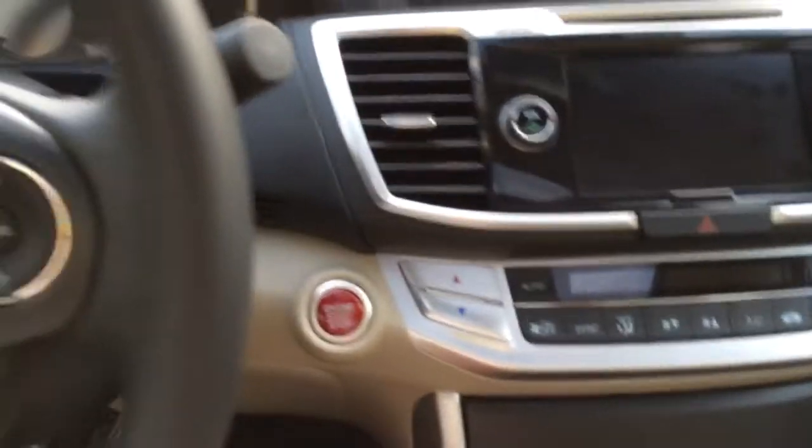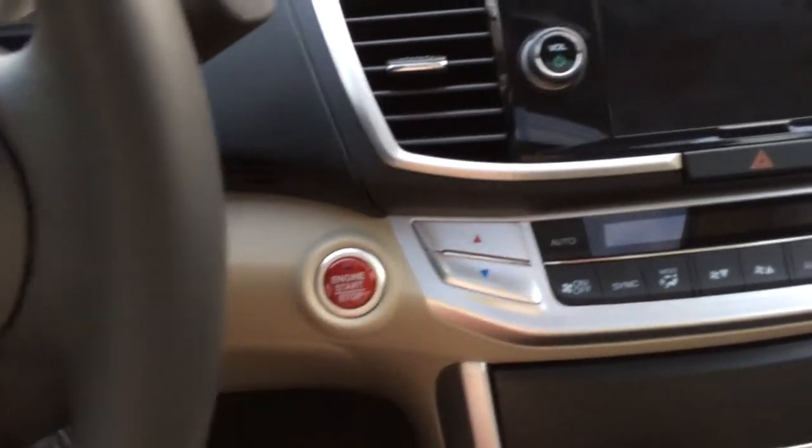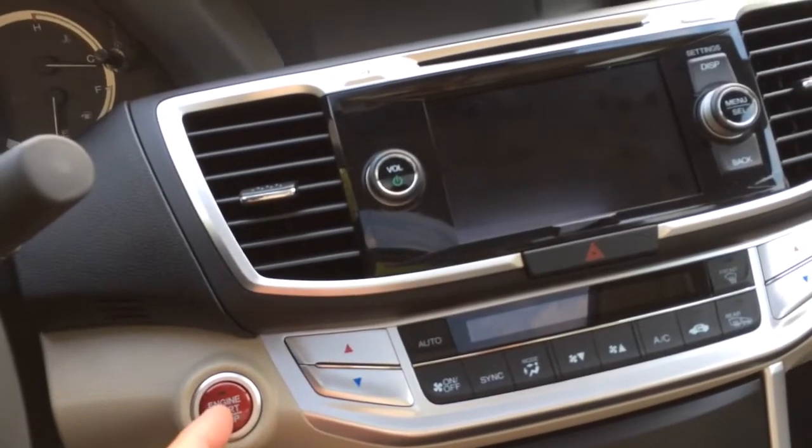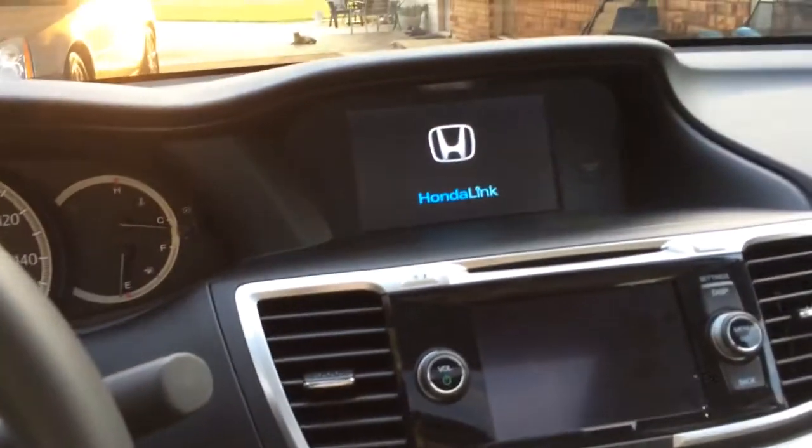and I'm not going to crank it, but if I wanted to, I just push that button right there. I can push it without putting my foot on the brake, and it'll bring up the auxiliary setting.